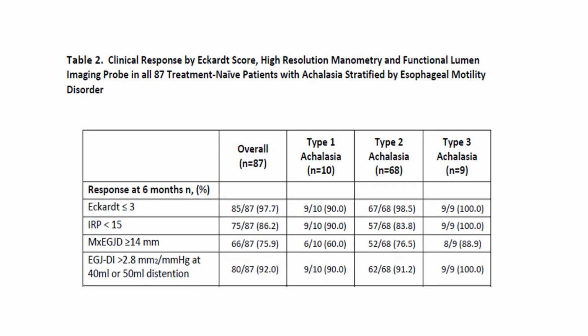This slide illustrates the clinical response by all of the 4 measured clinical metrics for the 87 patients, and also stratified by the type of motility disorder. The overall response by Eckardt score was 97.7%, by integrated relaxation pressure was 86.2%, by EGJ diameter was 76%, and by distensibility indices was 92%. These values were similar for all 3 types of achalasia.